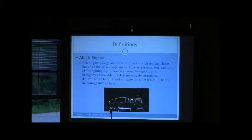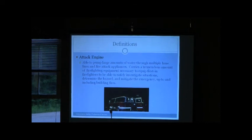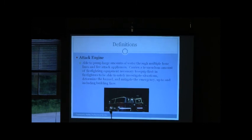There was a lot of discussion after the previous presentations that some of the definitions were blurry, and I tried to put this into layman's terms. An attack engine carries a number of hose lines that can be used to carry water to the scene of a fire, small hose lines that can be stretched into buildings to extinguish fire. Our attack engines carry 1,000 gallons of water, which is substantially less than our tanker, which carries 2,500 gallons. But probably as important as the water and the hoses is all of the other equipment on the attack engine that allows us to safely investigate the incidents that we respond to and then to mitigate those incidents.